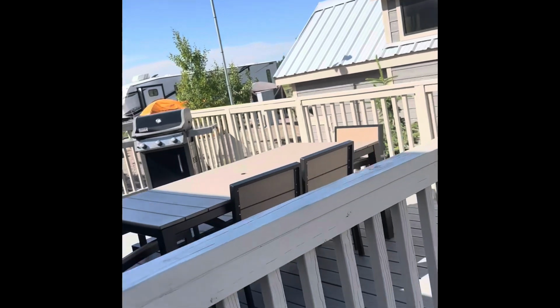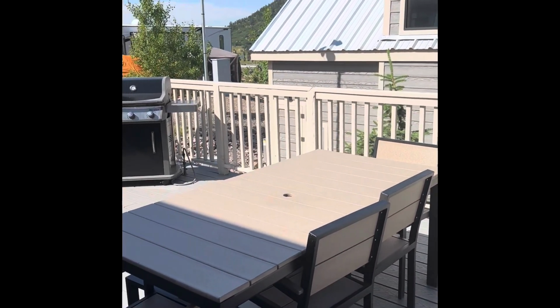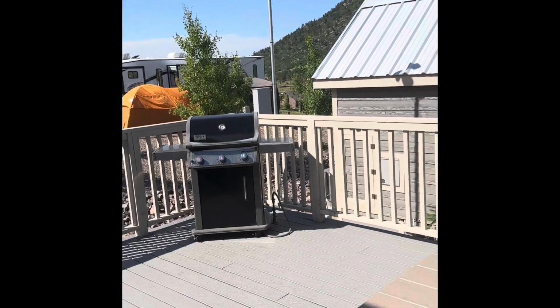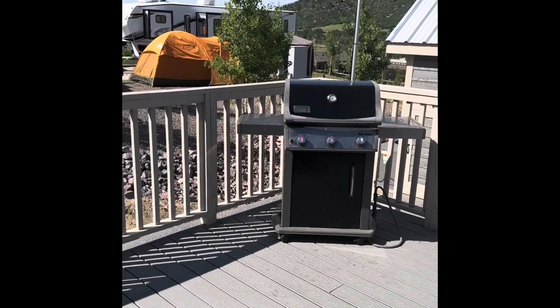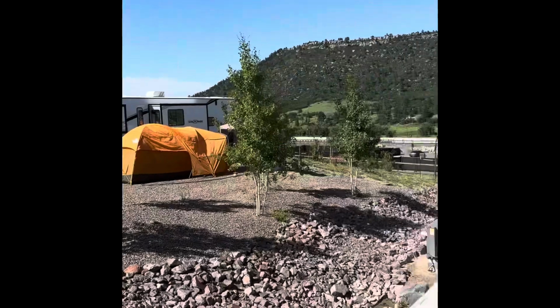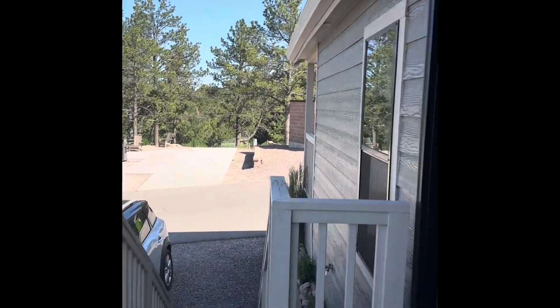Yep. So we got a little table. The car to get in. That right there on the door. But we got our little table and then our grill. This is the fire pit. So when we're ready, we can do our little fire pit thing. Those are the other little cabins. Nice little. I'll do a tour of the place.